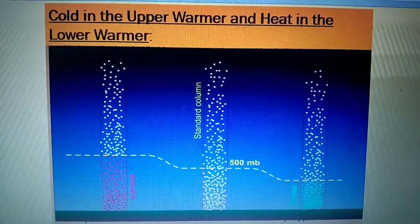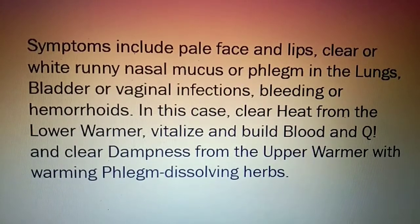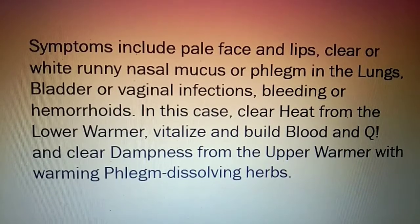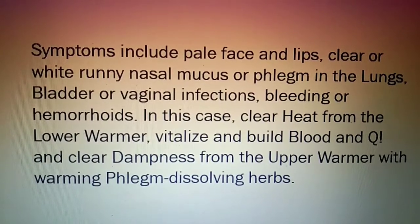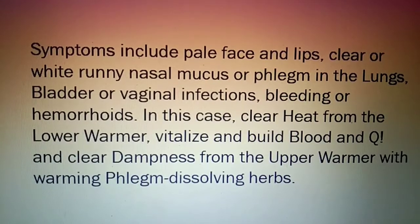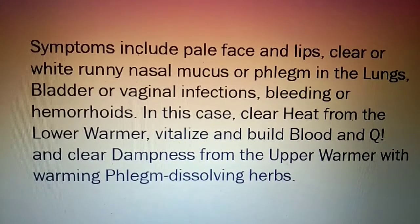Cold in the upper warmer and heat in the lower. Symptoms include pale face and lips, clear or white runny nasal mucus or phlegm in the lungs, bladder or vaginal infections, bleeding or hemorrhoids. In this case, clear heat from the lower warmer, vitalize and build blood and chi, and clear dampness from the upper warmer with warming, plant-dissolving herbs.